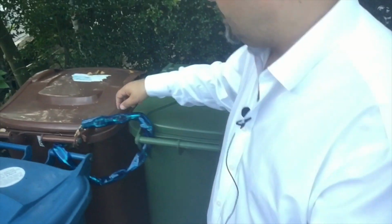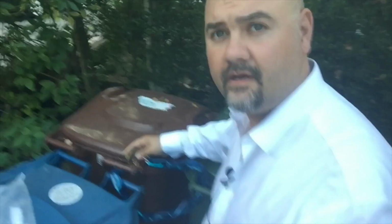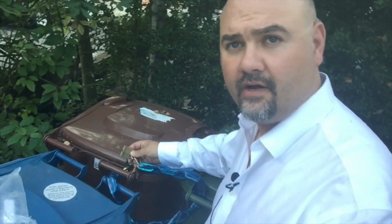Okay, so just a very basic short 1 meter lock can do if you want, and you can store your bins together. Then effectively a chain across with a nice sturdy lock should be able to do the job.